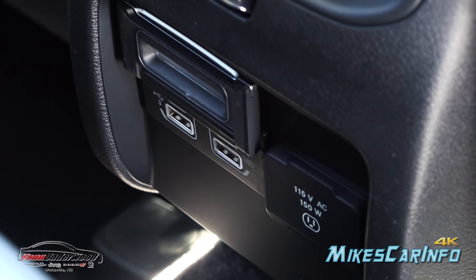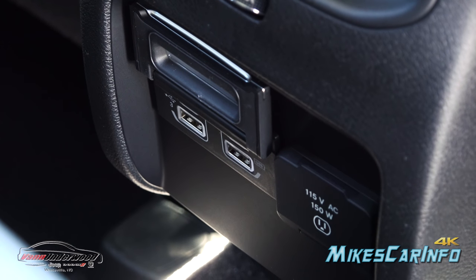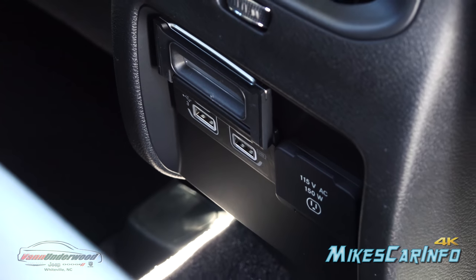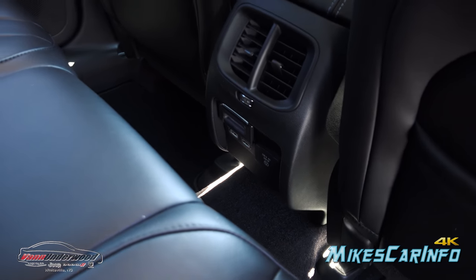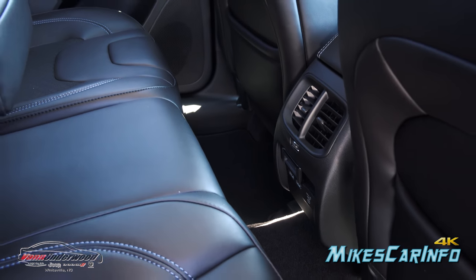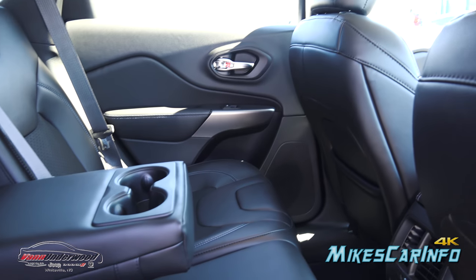Now you'll notice that cover actually has a rubber seal. So when you close that cover, it seals up those USB ports. So that way they don't get dust and dirt in them. Eventually too much dirt in there might cause problems.